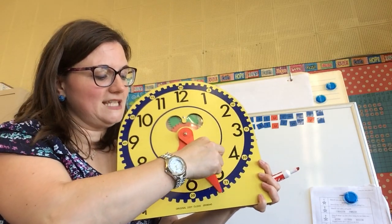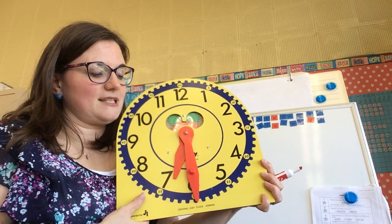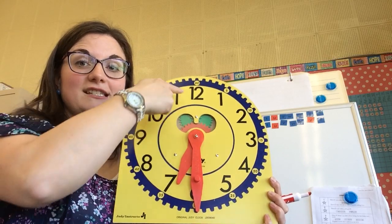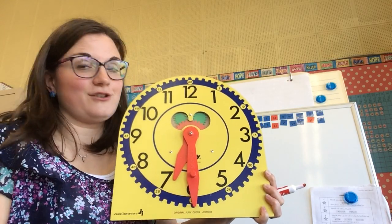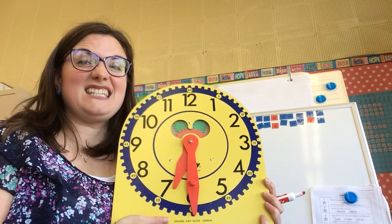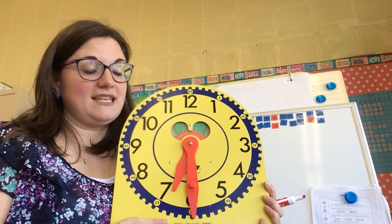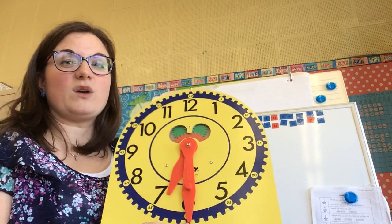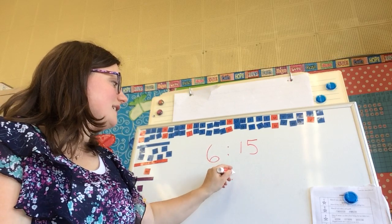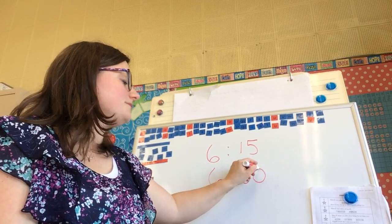6:25. Move it down to the 6. When it gets down, it's done half of a circle. Remember from our fractions, this is half of the circle. And the halfway point, because there's 60 minutes in an hour, the halfway is 30. So we can remember whenever it gets to the 6, it's the 30. So this is 6:30.